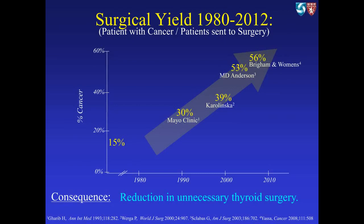We're still imperfect, but we have been moving forward. This looks over the course of time on the x-axis from 1980 forward at really the fundamental variable that we would want to be perfect, which is surgical yield. How many patients are we as physicians diagnosing with cancer compared to how many we are sending to surgery? So we would like this to be perfectly 100%. But what you'll notice here on the y-axis is that several seminal studies show that we're improving, but we're only up to about 50%. We have a ways to go.